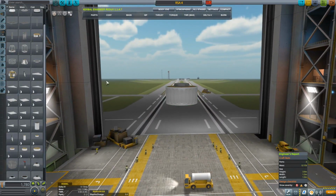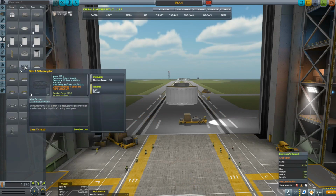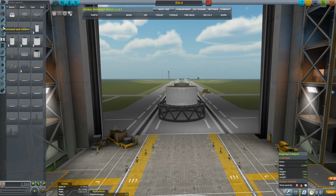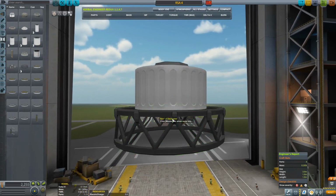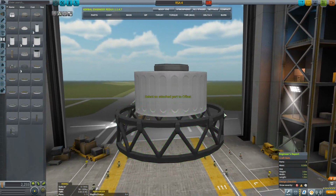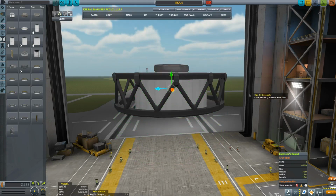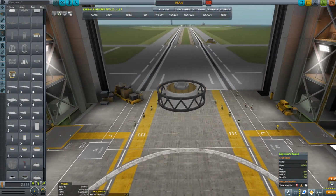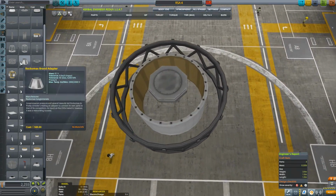Now, the ring that goes around this, I'm going to use the size 1.5 decoupler, because that's now wider, but it's still narrower than the 2.5 meters, so the fairing is going to fit over here still very nicely. Now, I know this is not what the real thing looked like. It was only a single ring, but this is the closest I can go without going crazy with cubic struts. So we'll take that as our fourth stage framework. Now we have the struts inside this.